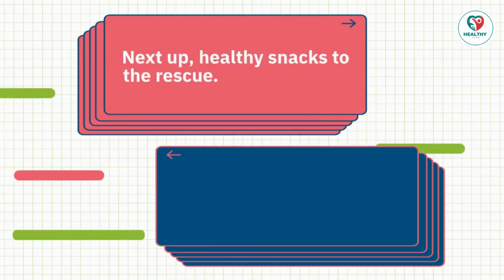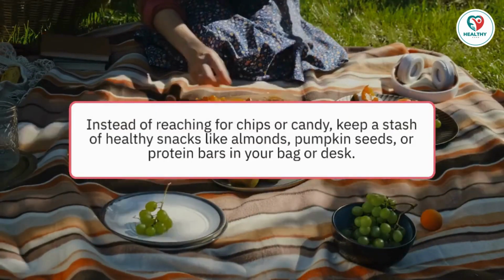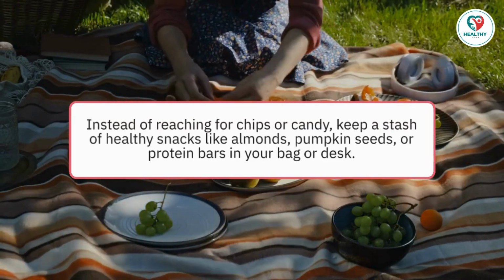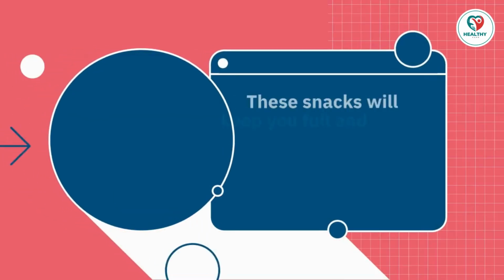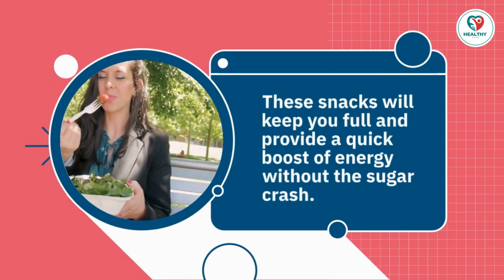Next up, healthy snacks to the rescue. Instead of reaching for chips or candy, keep a stash of healthy snacks like almonds, pumpkin seeds, or protein bars in your bag or desk. These snacks will keep you full and provide a quick boost of energy without the sugar crash.